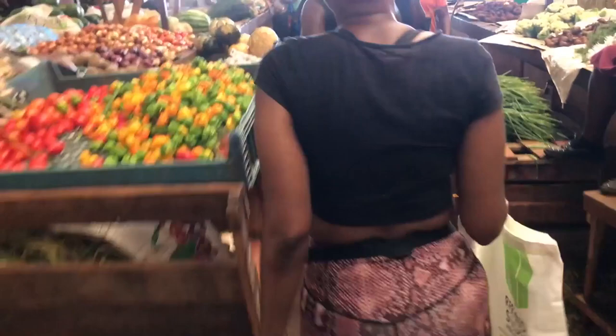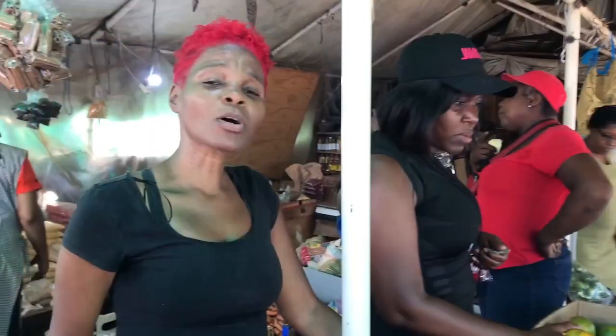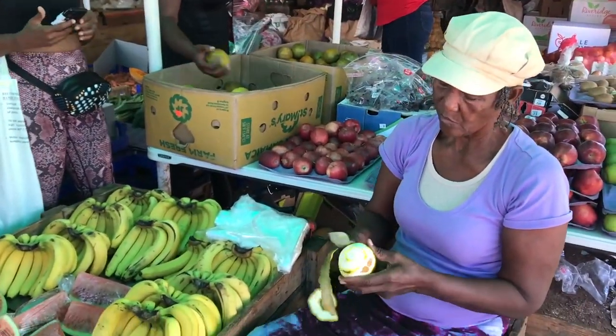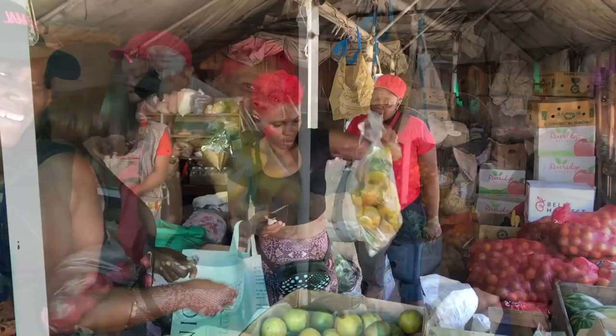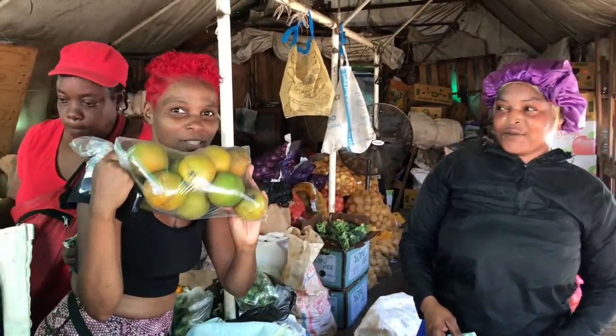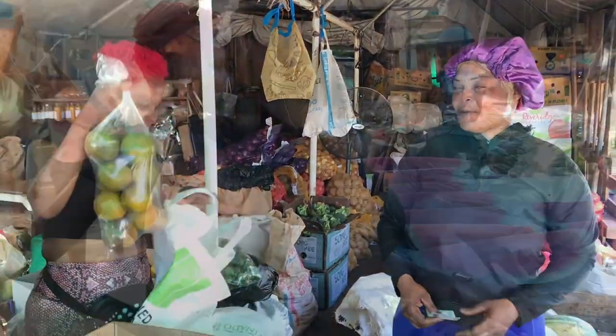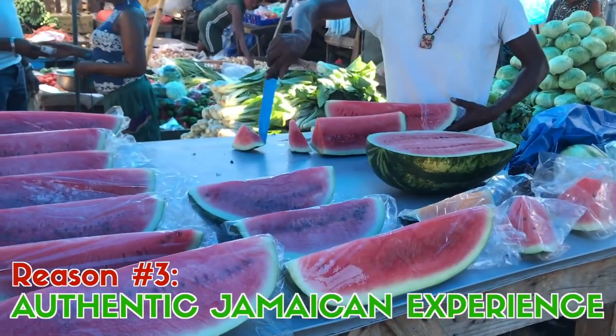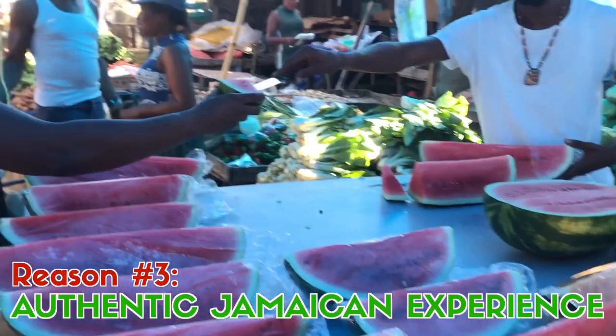Shoppers can get high quality, fresh produce at prices that won't break the bank. This makes the market a great option for those looking to stretch their budget while still enjoying the flavors and culture of Jamaica. Reason number three, authentic Jamaican experience.